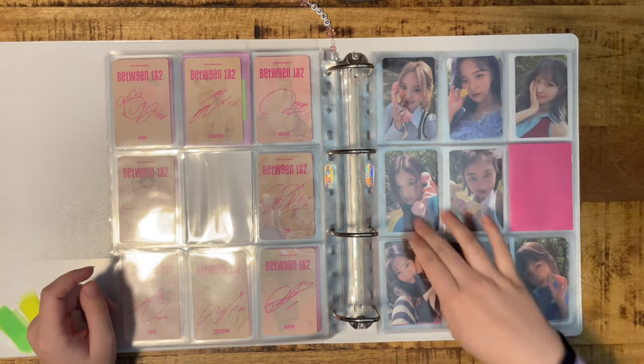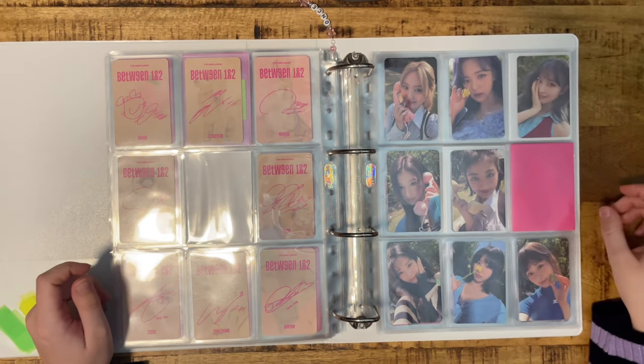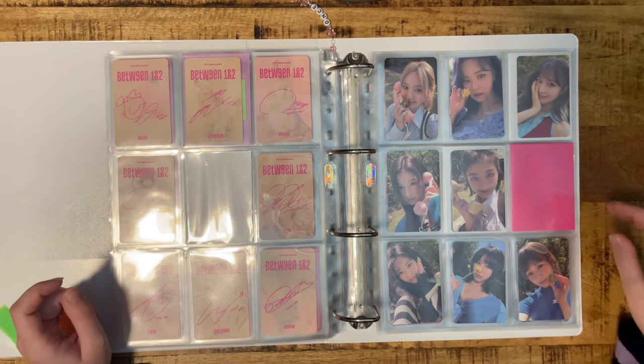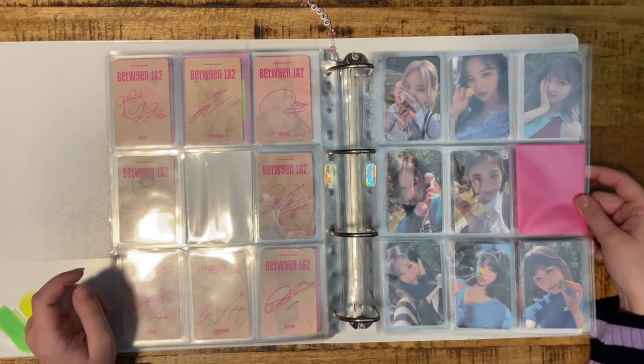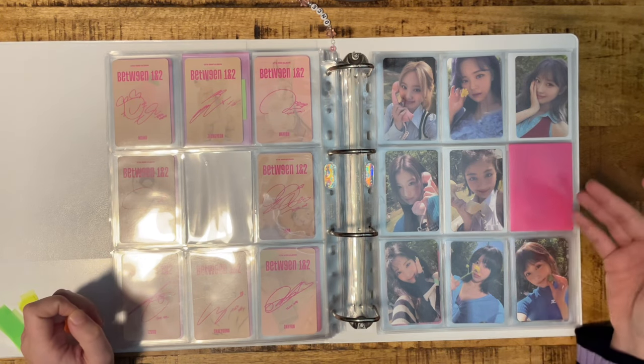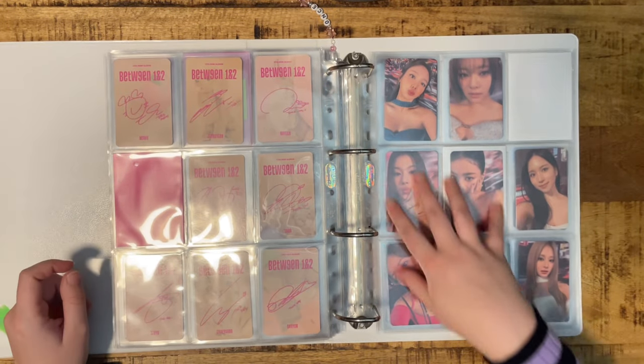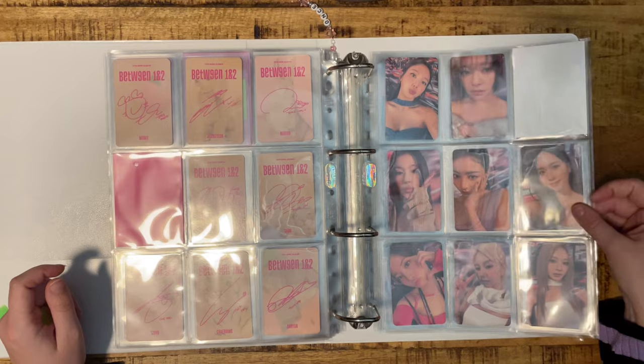And then this is the second set I collected for Between One and Two. Here I just picked the cards that I like the most from this concept for each member. So this technically isn't a set, but I like this the most. So that's what we have. And then I did the same for Between One and Two. This one obviously is a set because it's the only one in this outfit.